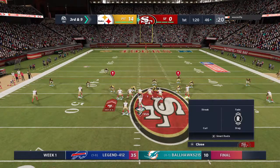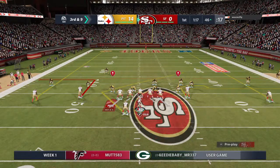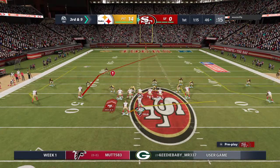55 is my guy, 55. They can't hang with us. Where's 20? 18 Cardinal, 18 Cardinal, 18 Cardinal.